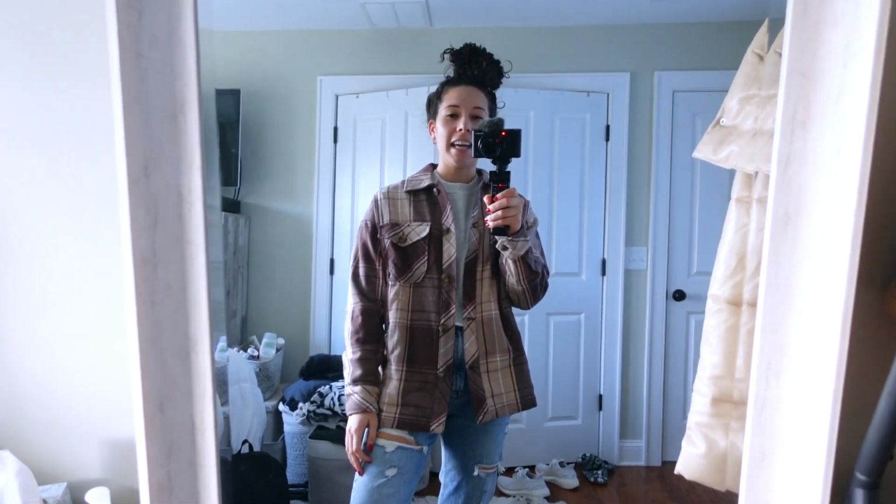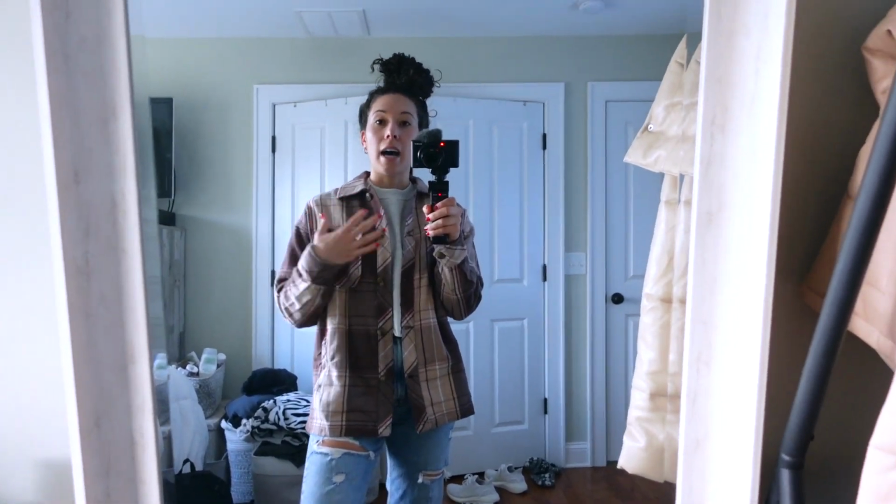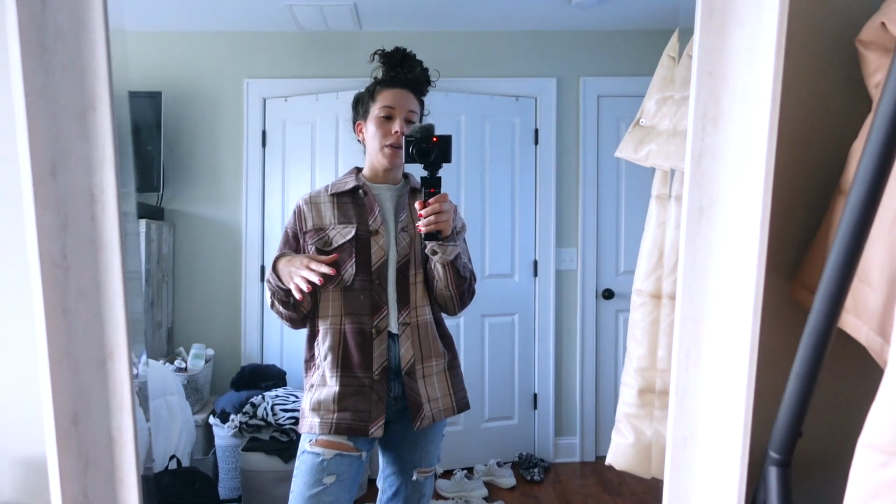Okay, this is the last item I got. I don't know why I thought I got more things from Aerie, but I guess I only got two things, which I really don't know what I was thinking. This is the same exact jacket, but in this brown tan color. This time I got it in an extra small, so it is a little bit tighter fit, but it still fits. I actually like the small better because I personally like a more oversized fit, but if you want a more fitted fit, this one would be a lot better.